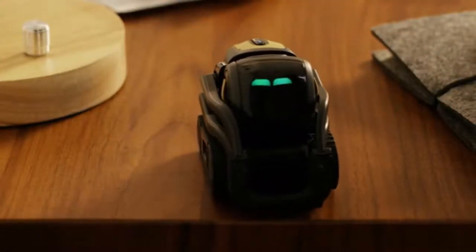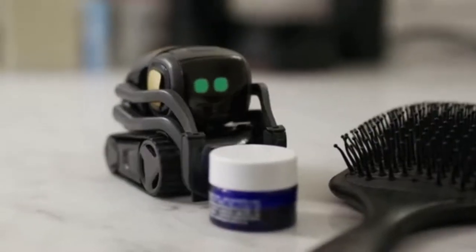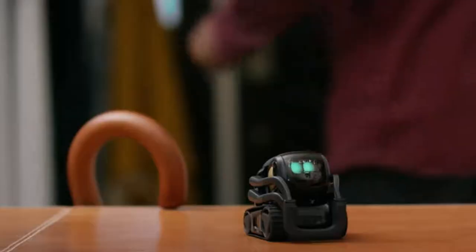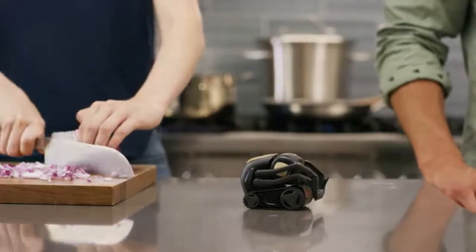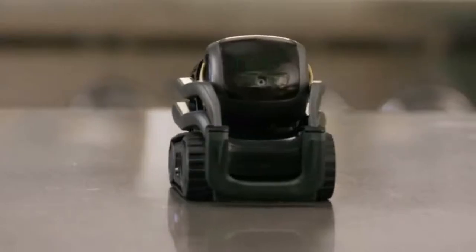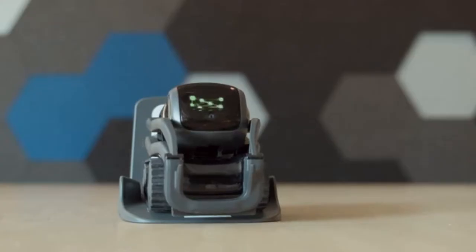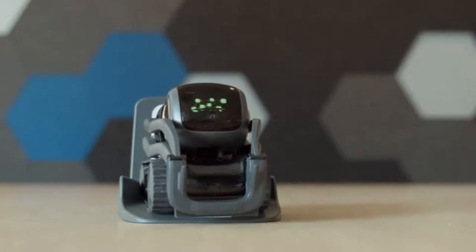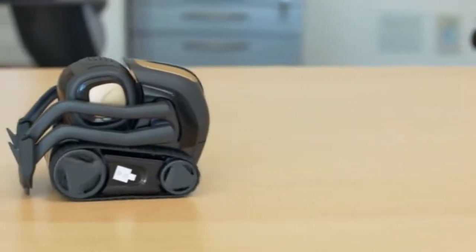What's up, Vector? Vector's no slouch roommate, either. He's happiest when he's helping out. Ask him the weather, then he'll show you. He can set a timer and cause a commotion when it's finished. Activate robot alarm. And he can connect his robot brain to the internet to answer your questions. Definition of life, the characteristic state in the world of living. He's a little robot who brings a lot to your house.